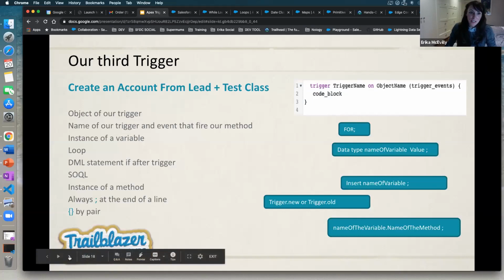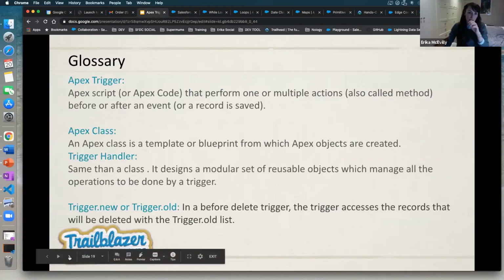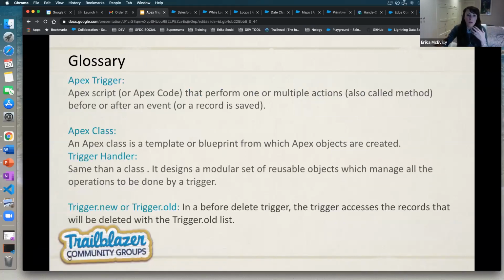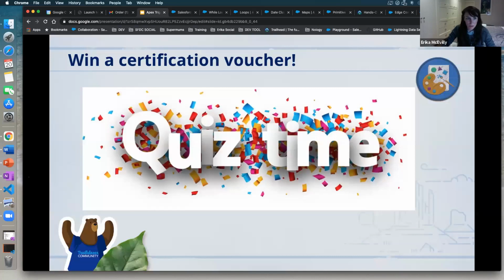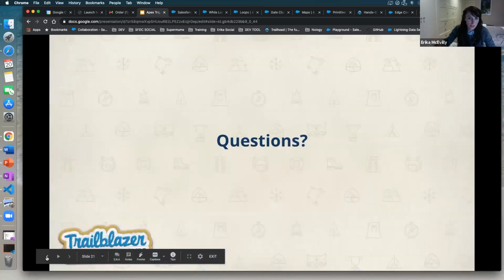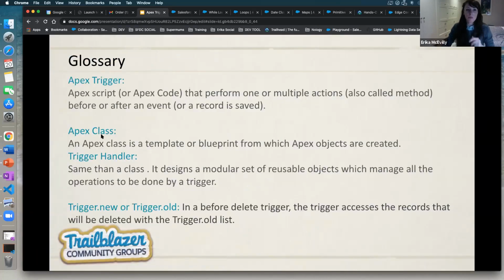And finally, we are looking at, well, I think we already covered that, what is a trigger and the Apex class. We didn't, okay, let me talk to you about the trigger handler. So you need an Apex class in order to check the code coverage of an Apex trigger.